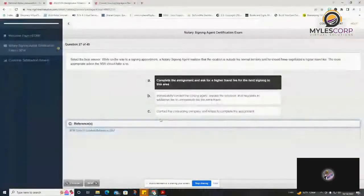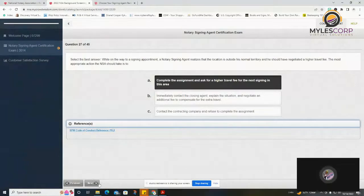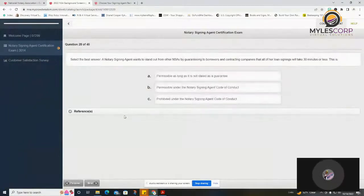For me, I would complete the assignment and ask for a higher travel fee. Period. That's for next time, because once you agree to it, you agree to it. Unless the print fee, that's the only thing you could really negotiate after that point. Anything after $175 for me, you have to add a travel fee.